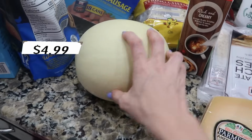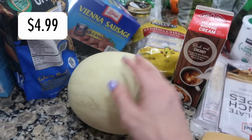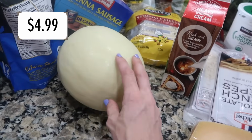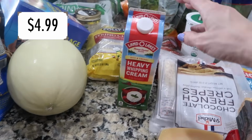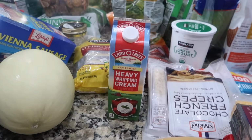I also grabbed a honeydew melon. You saw the cantaloupe that I bought before, but I like the green one. This is green. The cantaloupe is orange, obviously. My kids are asking for watermelon, and I just have not been able to pick a good one ever. So I don't know. I'm not going to do that anymore. I mean, watch this summer. I'll continue to try and fail.